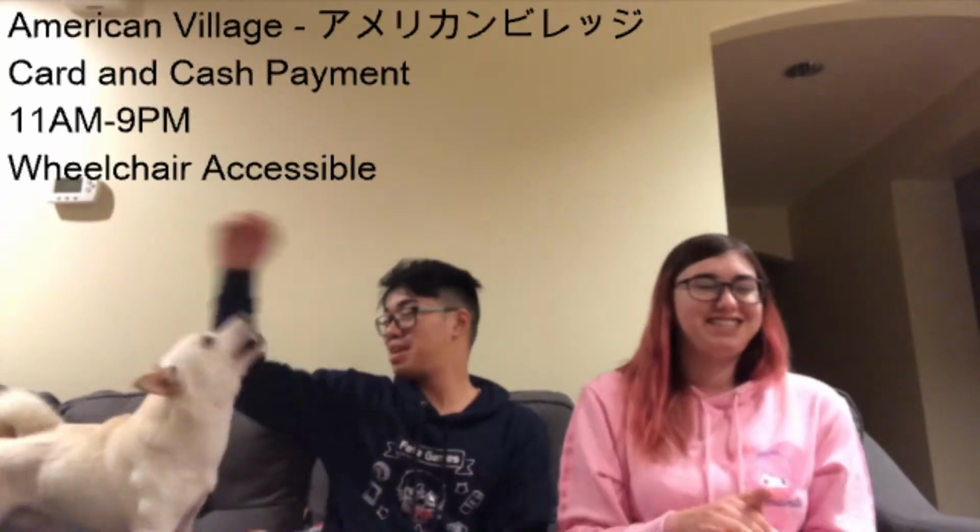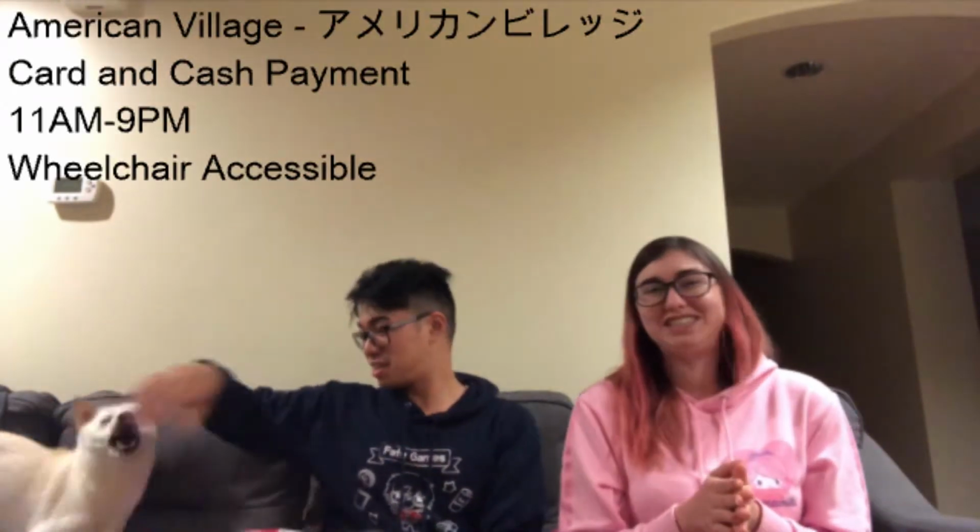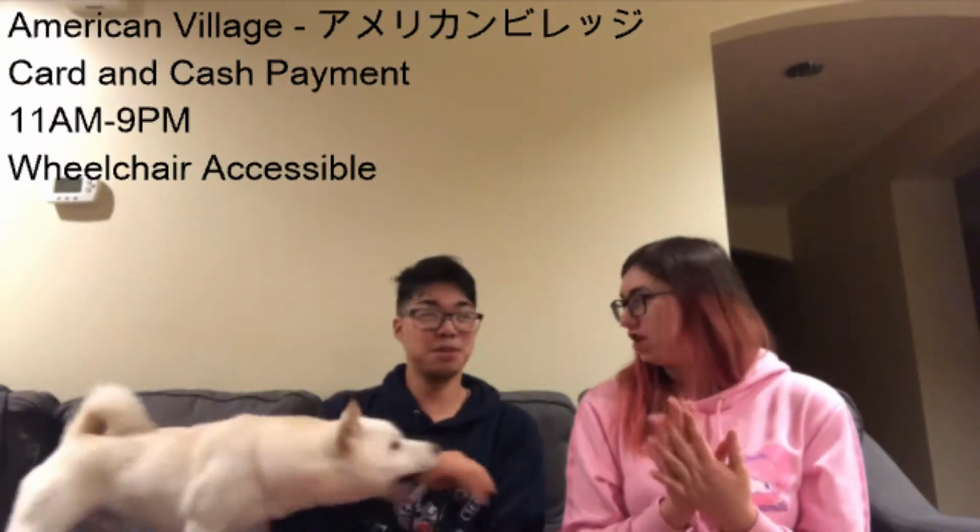American Village. It's one of the best places to go here. It's in Chatan. I would highly recommend when you go, bring yen. Not all the places there accept card, but most do. There are some places, like ramen places, with a coin machine where you put money in and a little ticket comes out, so you've already paid for your food. You give them the ticket, they make your food and bring it to you. Great places in American Village.